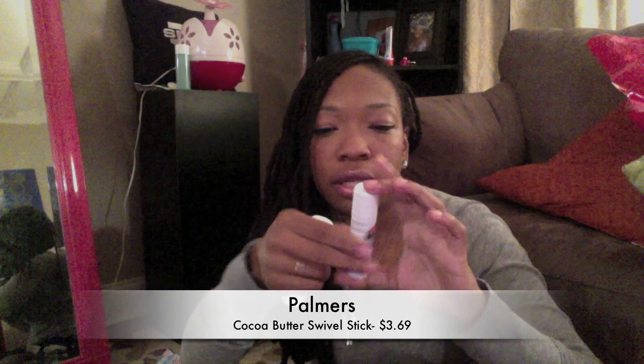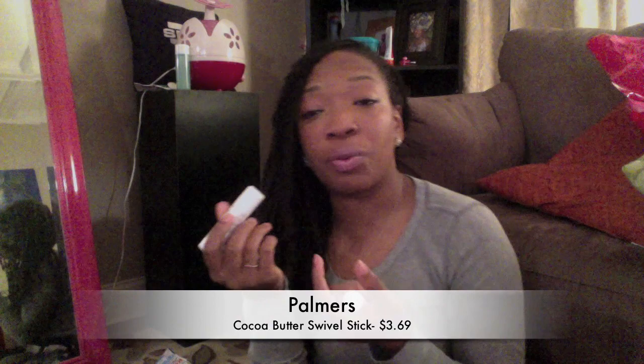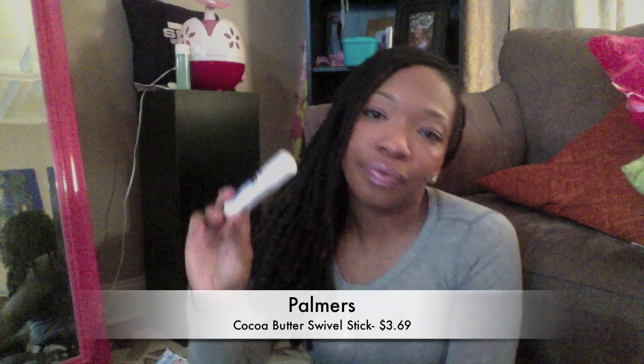I have cocoa butters for your lips. Let's see. This is cocoa butter. They're bigger than the regular ones, and you can use them on your lips. You could actually also put them on your face as a moisturizer. I have sensitive skin, so Palmer's cocoa butter is usually what I use all the time as a basic moisturizer. That or shea butter.